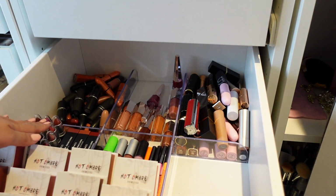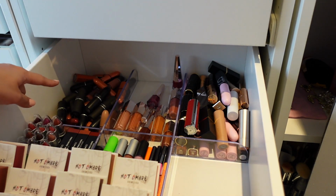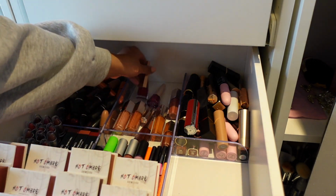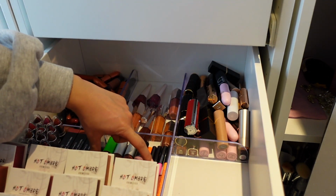So I'm still gonna have a dedicated MAC area just so it's easier for me to figure out what MAC lipstick to wear, because sometimes I'll be like, oh, I wanna wear Ruby Woo. I'll be like, oh, Ruby Woo, okay, yeah, cool. So, you know, it's just a bit easier. I'm gonna keep my Fenty lip products over here because I really do enjoy using them. Same with this section over here, it's MAC.